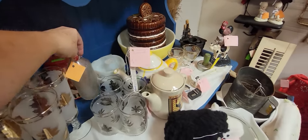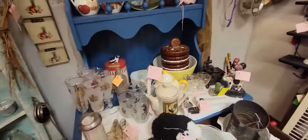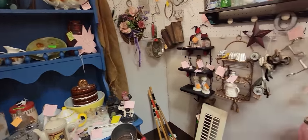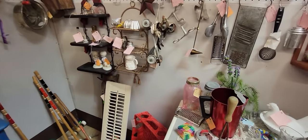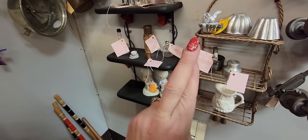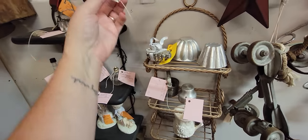I'm having a bottle sale. Well, you'll be seeing this video after my bottle sale is over. I had a bottle sale on Whatnot, so hopefully I sold most all of my bottles. Fingers crossed. Ooh, look at this little bottle though.